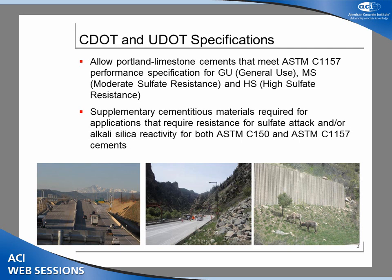Additionally, the specifications in these states allow for additional supplementary cementitious materials to the Portland-Limestone cements, and this is to help mitigate potential ASR aggregates, as well as in locations where sulfate resistance is required.